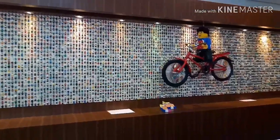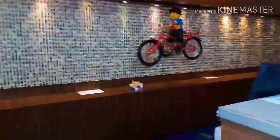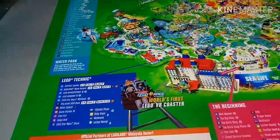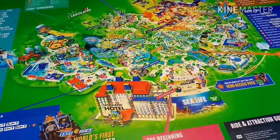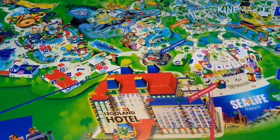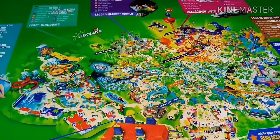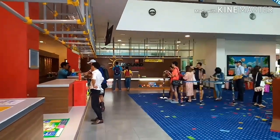The bicycle is moving, guys. And this is the map of Legoland. See the hotel? And at the back are the theme park and the water park. Oy, look at them, guys. All the visitors here.